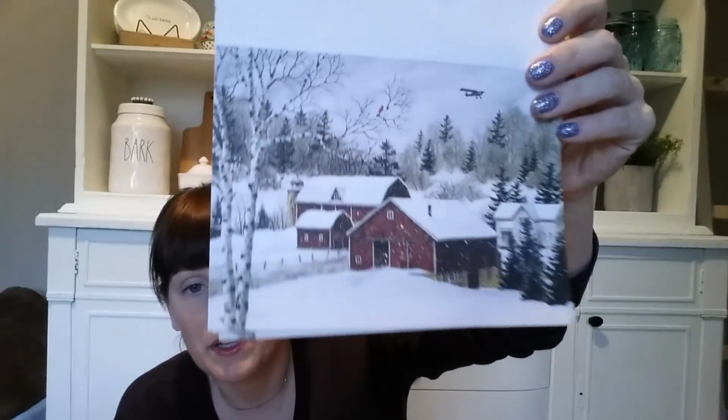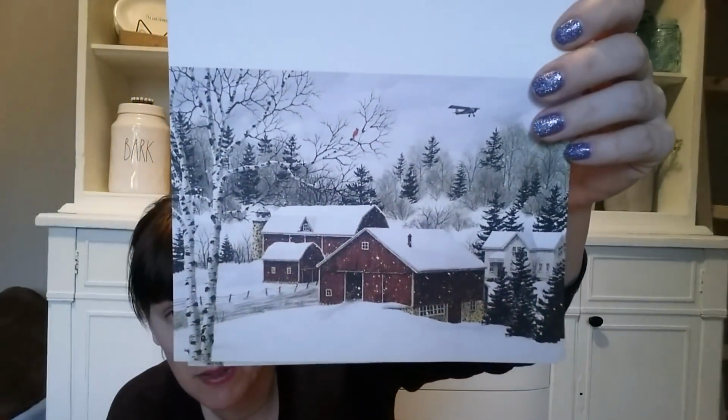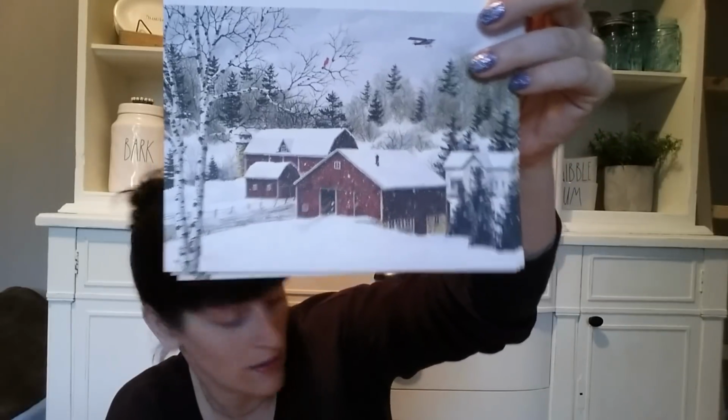Alright, so I picked up some Christmas cards, and these came from the Goodwill bins also. And I picked these up to use the artwork. They're all the same, but they have a really nice matte textured look that's almost canvasy.